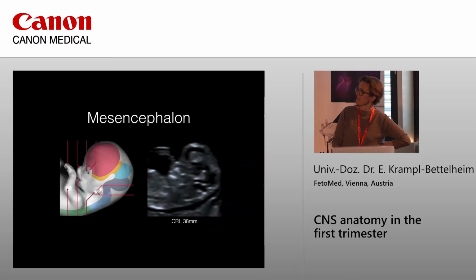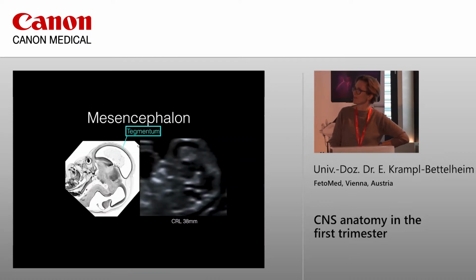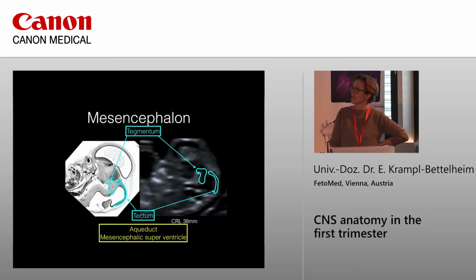So that's the diencephalon. Then the next bit, the mesencephalon here, again, a dark structure, dark because it consists of tegmentum and tectum, which is brain structure. But in the middle, there is a still very large aqueduct, which is called mesencephalic ventricle at this stage. The future aqueduct is very large at this stage.